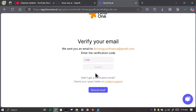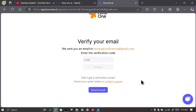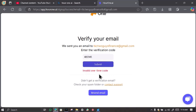So we're still waiting for the code. I haven't gotten the code yet, for whatever reason. Okay, let me ask them to resend it. Alright, I've gotten it now. 485945. Alright, so click on submit. Let's see. Invalid. 485945. That's the code I got. Maybe I've got another one. So why is it invalid?